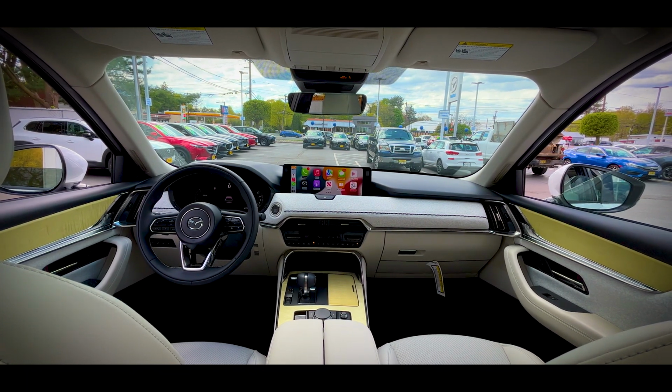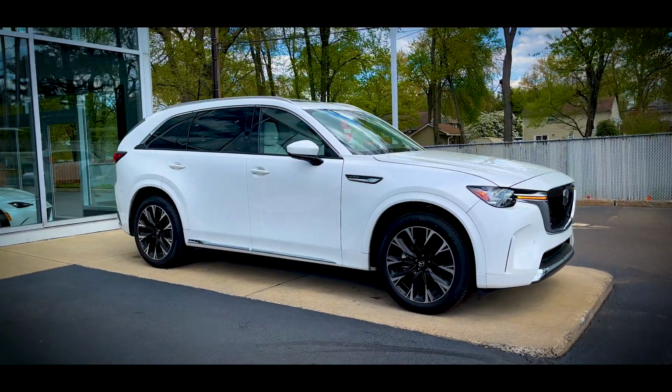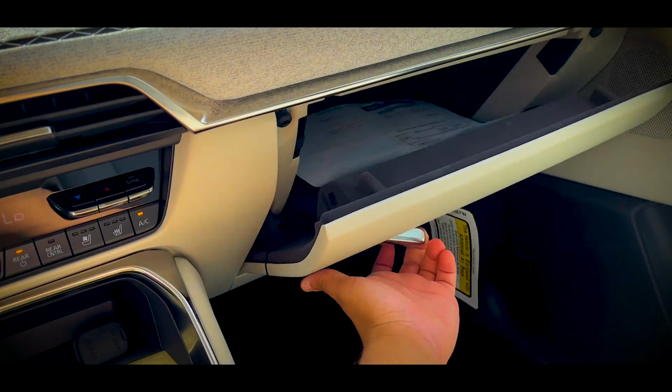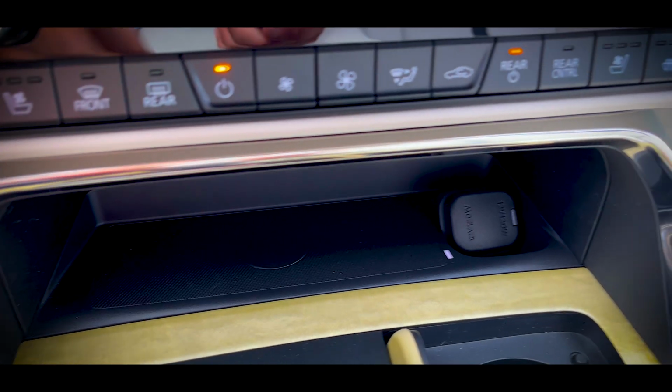Safety features of the CX-90 include smart brake support, front and rear cross traffic alert, lane keep assist, collision mitigation, and radar cruise control. Storage space up front includes a large felt-lined glove box, and inside the center console is shockingly small, with 2 USB-C ports and a SD card slot. Not sure what went wrong here, but you can't put much in there. Up at the front is a 12-volt and wireless charger.